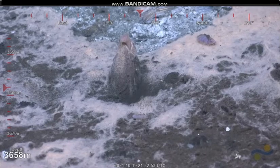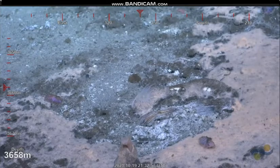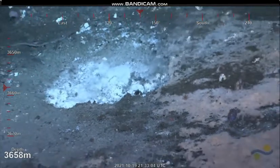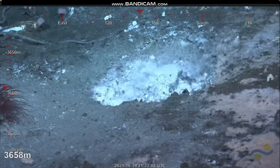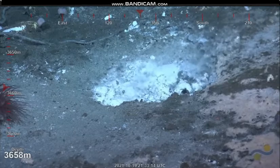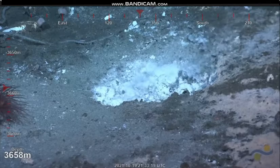And then I'm going to pan up a little here. I have to try and remember how to use the camera here. And we'll look at where the shimmering water is coming out. And there's some nice focused hydrothermal flow. We're not going to take the time to measure this because this isn't a good sampling spot, but that's probably well over 100 degrees, probably at least 150.